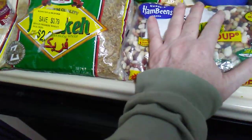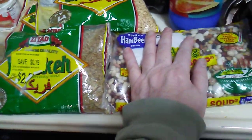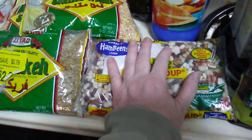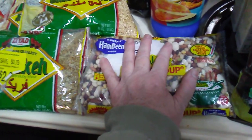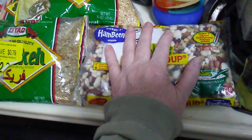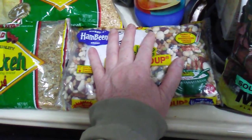There are a few items that I did not get that I wanted. I have never seen, I wanted to try the canned tamales. I will have to source them elsewhere. And I wanted some more hominy, but I did not see that either, so I will have to source that elsewhere at a later time.